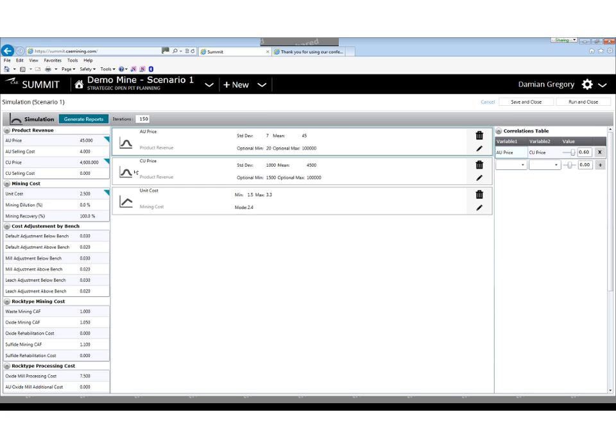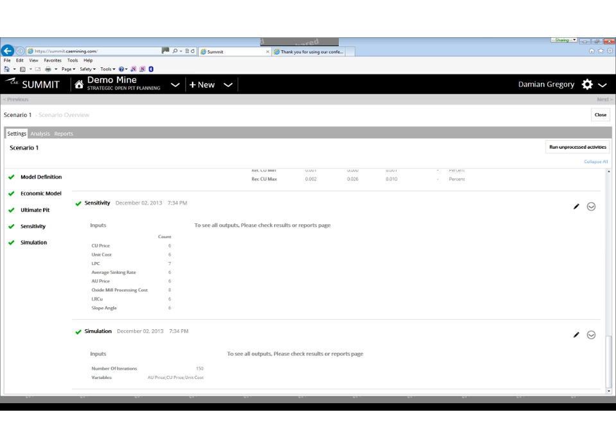For example, gold price and copper price I defined with normal distribution. For gold price I have mean 45 and standard deviation 7. I can optionally select the minimum. I don't want to analyze any pits where the price would be less than $20 per gram. For mining costs, I selected to use triangular distribution. As I mentioned earlier, we can use correlation, and I have selected correlation between gold and copper to be 0.6. So that's all we need to do as far as inputs go. Now I'll show the results.